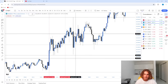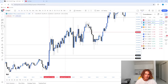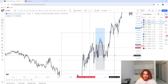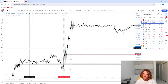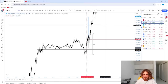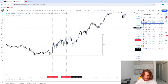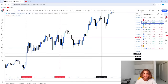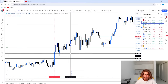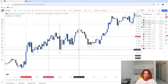Okay, boom, we get a break of structure right here. Again, we very well can enter off this. Stop underneath this low, okay, take profit. We would have to be deep in our bag. I'm pretty sure this is past all-time highs, so somewhere up here. Okay, whatever, we're just showing examples of entries. Or we wait for that third confluence because, again, this is kind of scary looking, and price action's looking bad. So odds that we're just purely going to enter off this, not that high, okay?